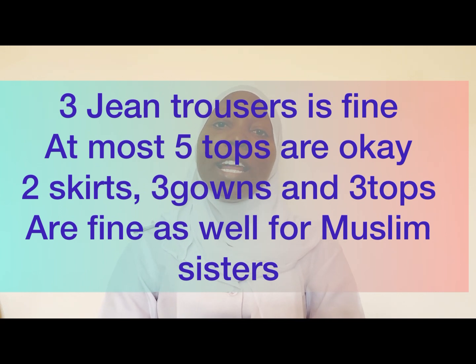Then for those of us that don't really wear jeans as much, don't forget always to get your thermal wear that you wear underneath. Then you can get 2 pieces of skirt if you wear them. Just make sure that the gowns you're picking are not too long, because you're going to be walking a lot. Yes, you're going to be walking a lot.